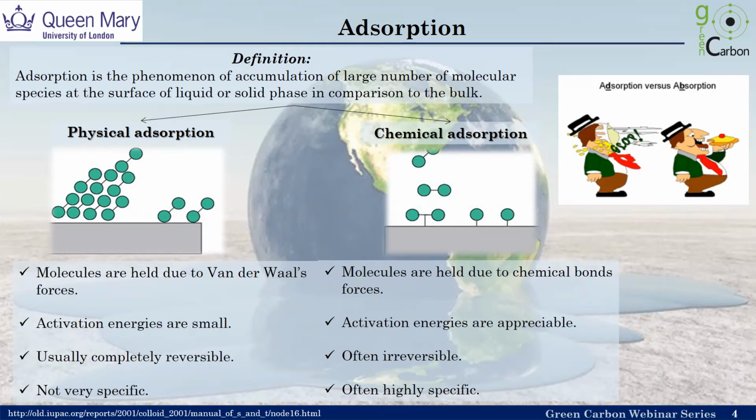With respect to adsorption, we have two types depending on the interaction between adsorbent and adsorbate. So we can have physical adsorption, where the molecules are held due to van der Waals forces. The activation energies are small, it is usually completely reversible, and it's not very specific.